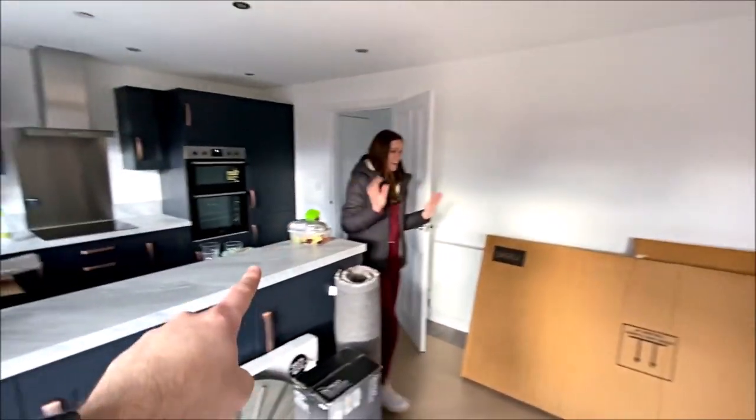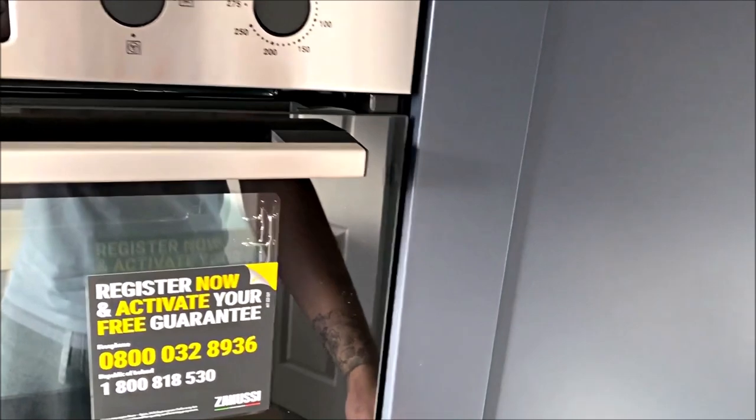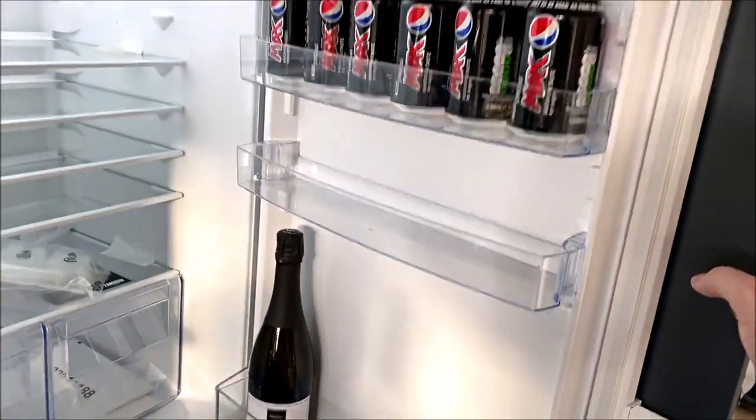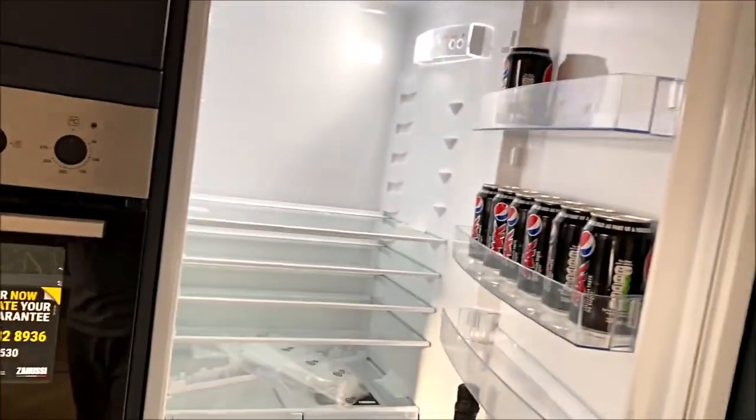Baby, with lunch. Yes. Lunch time. And the first thing in the fridge, before I forget, that I might as well show you now. Pepsi Max and champagne. You know, the essentials. The essentials indeed, bloody hell.